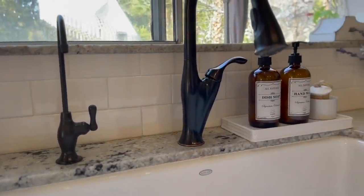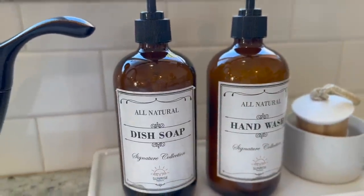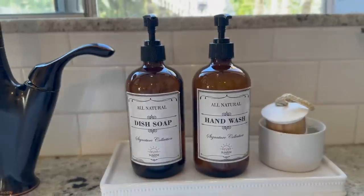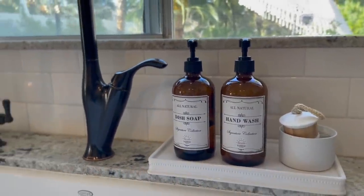And then over here to the right, I have my hand soap dispenser and my dish soap dispenser. And I also place these in different containers, and I just think it looks so much prettier placed on your countertop, and everything just flows beautifully.